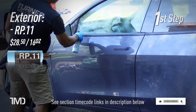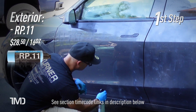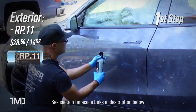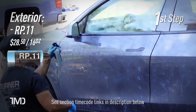Again, this is the most dangerous way of washing your vehicle. So when using a product like this, you want to mitigate that danger as much as possible by using a lot of it. That means you're going to go through a lot of it, so you want to take that into account when purchasing a product like this. It's really not for heavy washes, but for just a light cleanup.